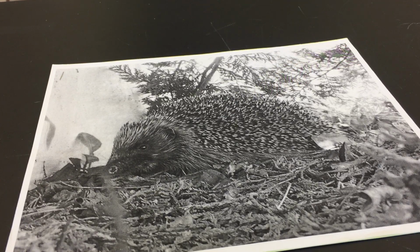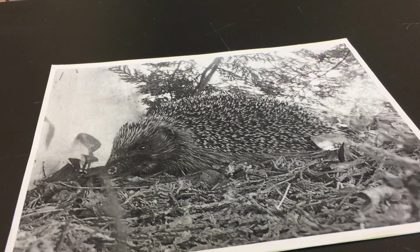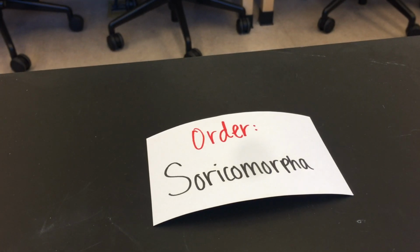So we're going to move on from the order Erinaceomorpha to the order Soricomorpha. The order Soricomorpha includes 3 families, 2 major families, the shrews and the moles. But before we get on to those, I'm going to talk very briefly about the Solenodons. The Solenodons we'll address in lecture. We don't address them in the lab. But there are 3 species in one genus. They're found in Cuba and Haiti and the Dominican Republic.